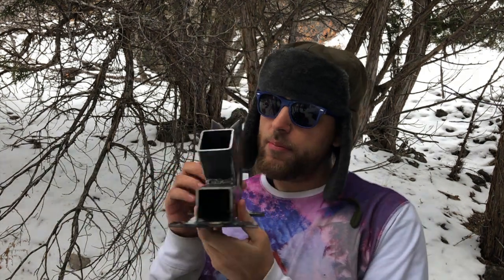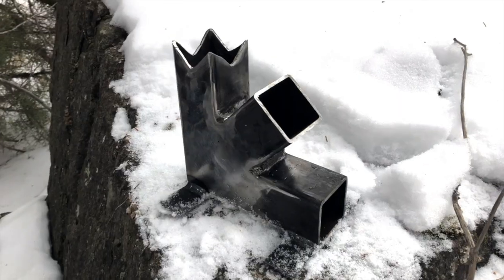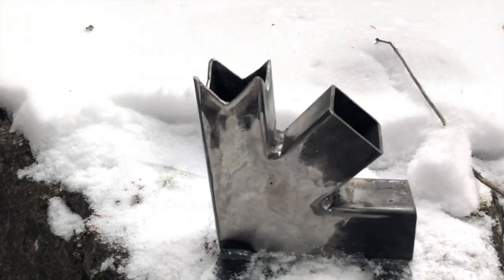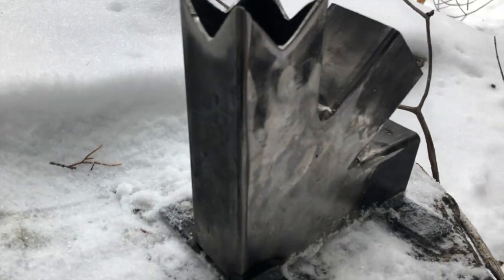For today's video, I'm going to try out this rocket stove that I made in my welding class. Before I try this rocket stove out, it's actually already time for an intermission.